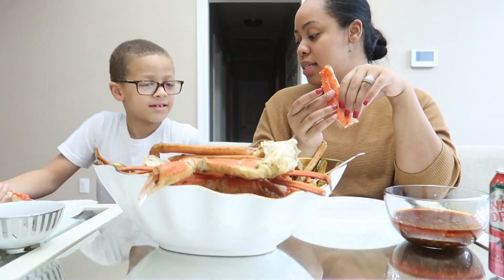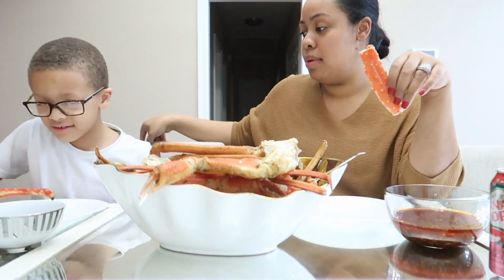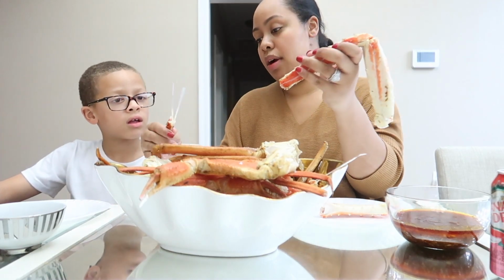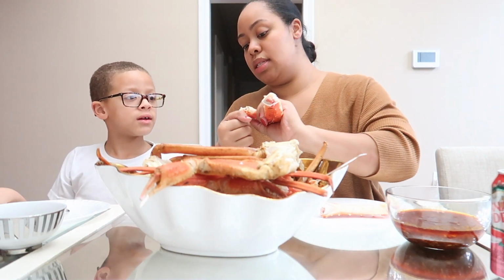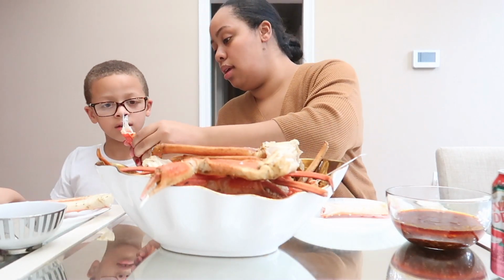You need to get easy and sit down. Yes. Sit up. Do you know how to open it? Let me show you. They have meat all through here, so start here first. Pull it out, break it at the joint. Be careful because there are spikes. So try to break it on the side where there are no spikes. And then eat from the bottom up.